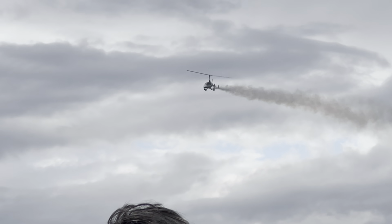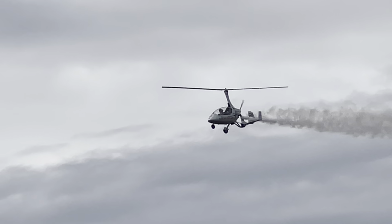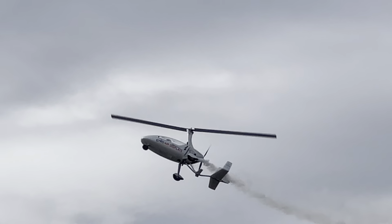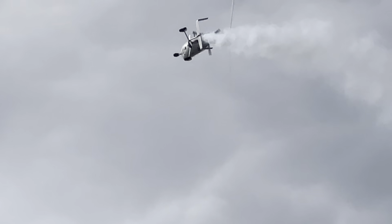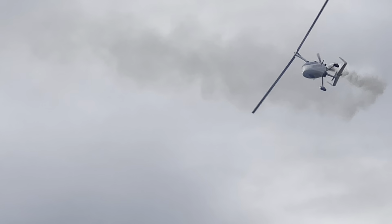But as I was saying, if you wanted to land in this aircraft with an engine failure, probably about a 3-meter landing roll, if that. It can land in pretty much its own space. So they're very, very safe to put down anywhere safely.